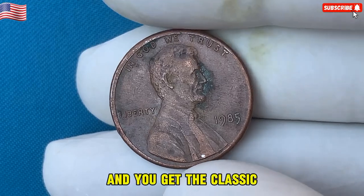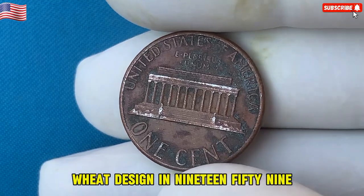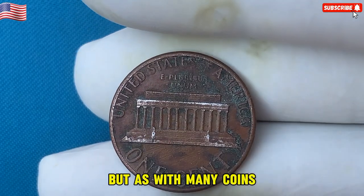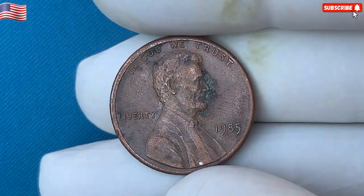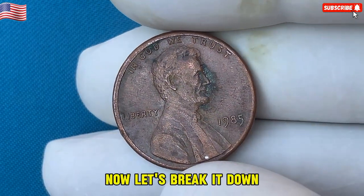Flip it over, and you get the classic reverse design showing the Lincoln Memorial, which replaced the original wheat design in 1959. It's clean, iconic, and loaded with symbolism. But as with many coins, it's not the artwork that turns this penny into something special. It's the details, the imperfections, the materials, the minting mistakes, and the condition. Now let's break it down.